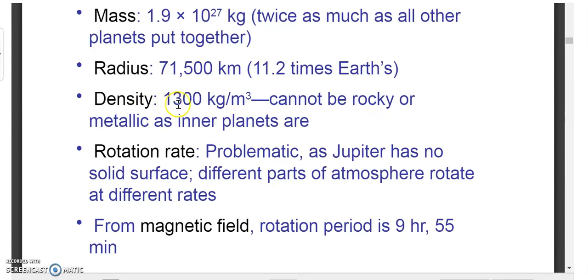Notice its density is actually closer to that of liquid water. I'll remind you that liquid water has a density of about 1. If we turn this into grams per cubic centimeter, which we usually do, Jupiter would be about 1.3. Rocky material generally has a density of about 3.3 or so. For example, the Moon has that density. The Earth has a density of 5.5, as we've talked about in the past.